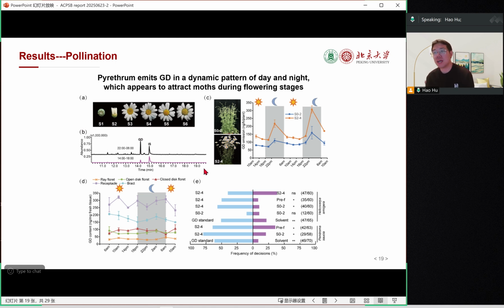Then we found that flowers release more GD at night, especially during the S2 to S4 flowering stages, and they have an interesting day and night dynamic emission. This GD emission comes mainly from the receptacle and bracts. We also performed wind tunnel experiments. We can see that the moths prefer S2 to S4 stage flowers, and GD standard also attracted them. So we think pyrethrum may release GD at night to attract moths for pollination.